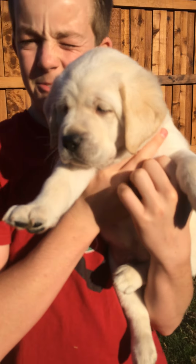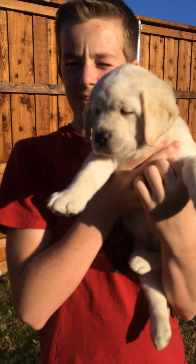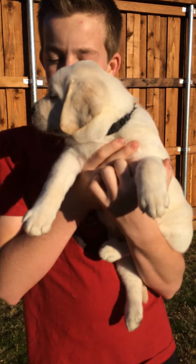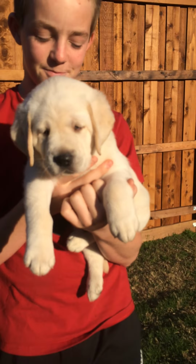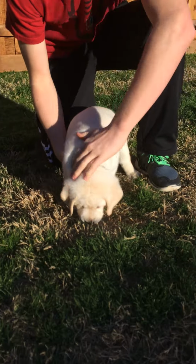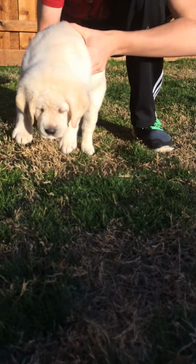All right, this is our big boy Vader here at High Desert Labradors, and Vader's almost 6 weeks old, and we are going to conduct some temperament testing on him just to learn a little bit more about Vader's personality. The first thing we're going to do is a test of submission and dominance.